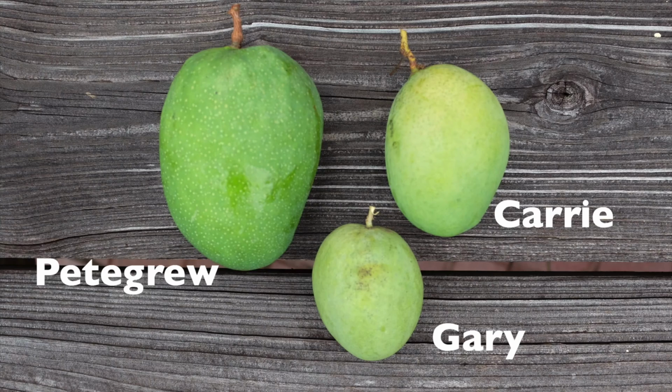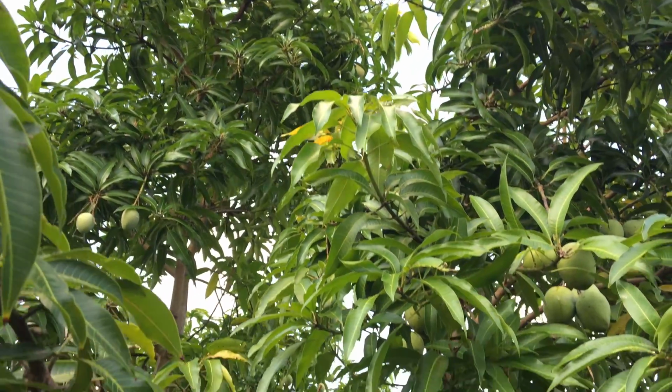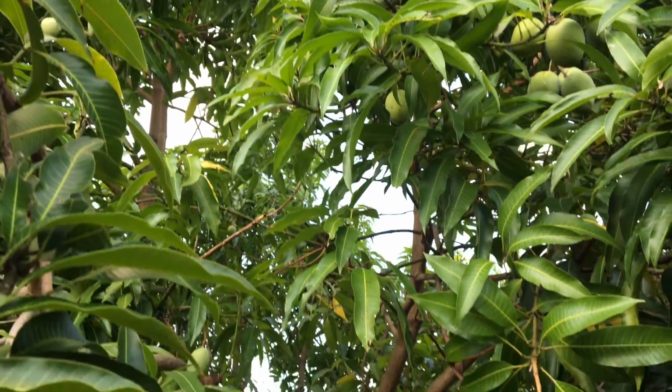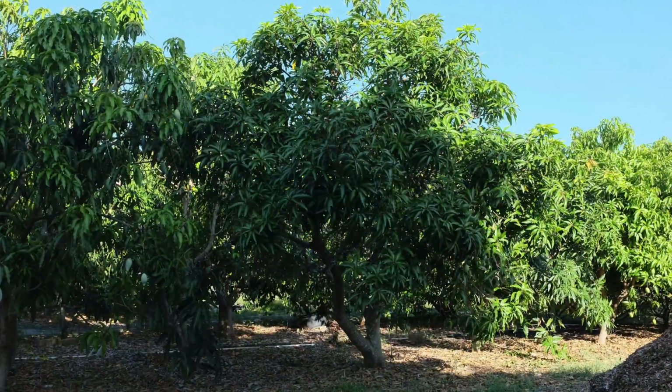I'm quite sure it was either a Carrie seed or a Pettigrew seed, most likely a Carrie seed, that was pollinated by the Pettigrew. It's the only way it could have gotten that distinct aroma. The two trees happened to be growing close to each other, or adjoining each other, at the time before my father cut it down. In the early 1970s, the original Gary mango tree fruited for the first time in the Zill nursery in Boynton Beach, Florida.